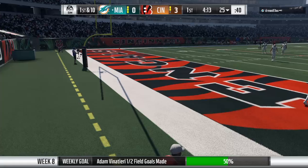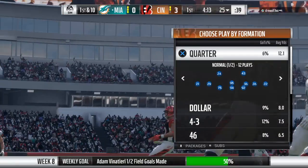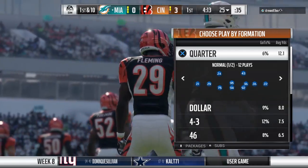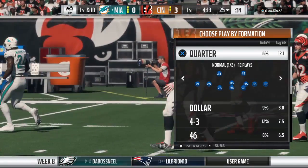And this will be a touchback as that sails over the end line. The Dolphins offense now working their way back onto the field. And on the first drive, 3 and out.